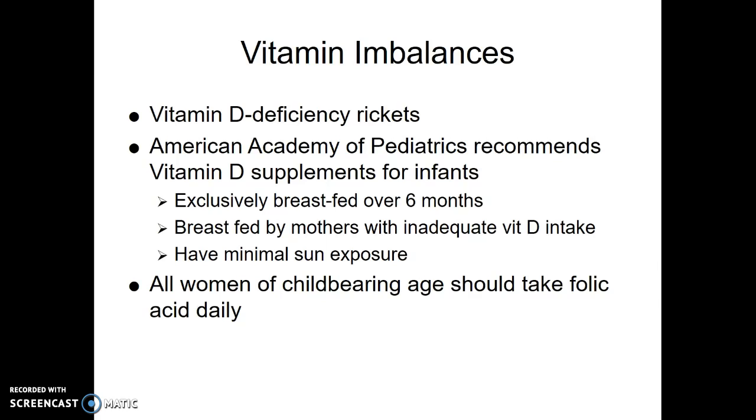And then the other vitamin imbalance that we worry about is folic acid. All women of childbearing age should be on a daily supplement of folic acid because we know that a mom who's deficient in folic acid has a much higher risk of neural tube defects, and that is developing in the first weeks of pregnancy before many women even know they're pregnant. So the recommendation is that women who are of childbearing age, it's better to take that folic acid every day.